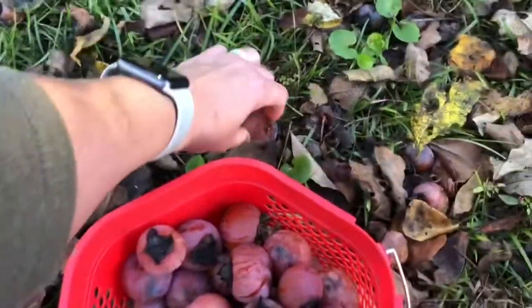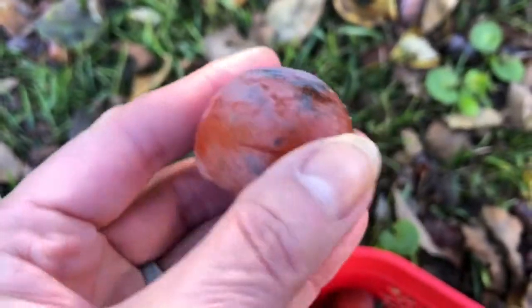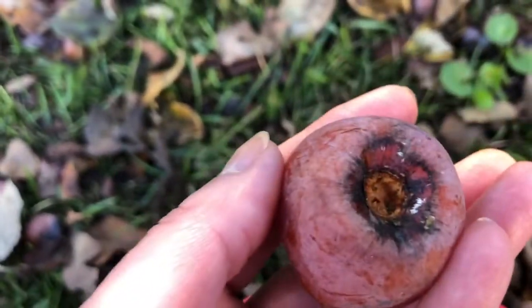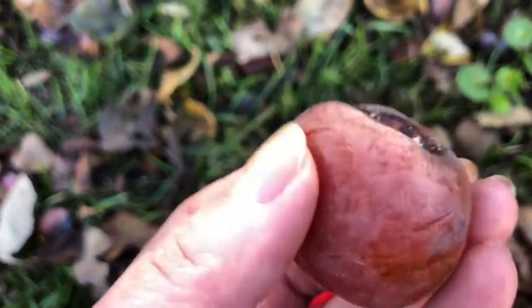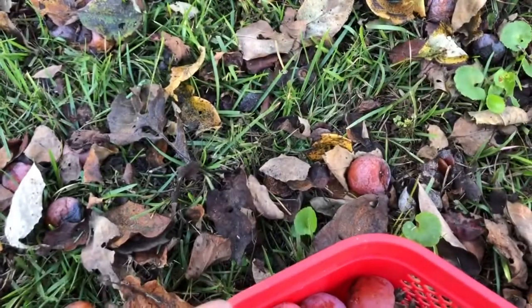But there are some that are always too far gone, and most people would think, Jamie, that's so gross. Look, but this is what you're looking for, okay? You're looking for a mushy, sometimes purple spot. These are the sweetest. You don't go for the big, bright orange, hard ones. And I promise you, if you've ever picked one and bitten into it, you will never do it again.